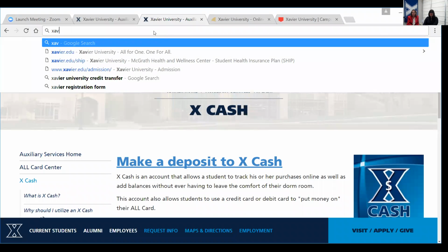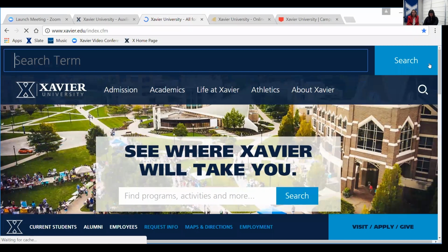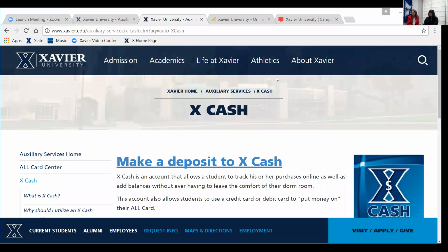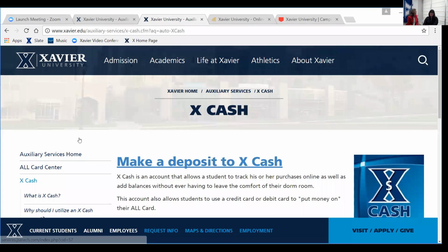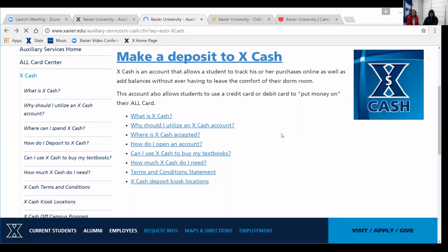Anything else? So we can go back to that website just one more time. I'll make sure to share the screen. So if you go to the main Xavier website, and in the search bar, type Xcash. That's where it's going to take you to all of the auxiliary services homepage, as well as what we talked about tonight with the Xcash and all of that.